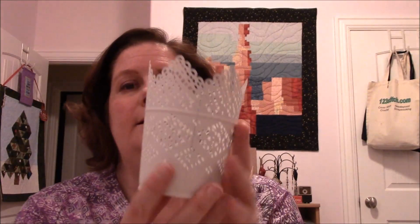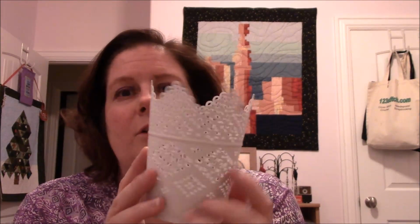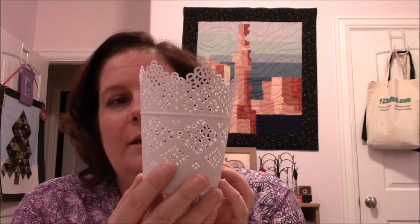And then these were in the garden area. So I got a little metal cutout. It's a flower pot.